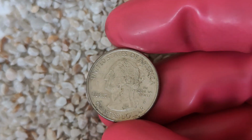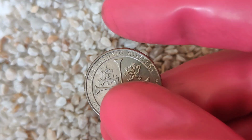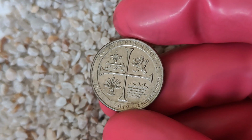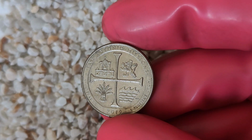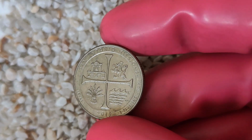This sale made history and fueled a nationwide treasure hunt for more of these coins. Do you think you might have a rare 2019 P quarter? Here's how to check. Look for the P-Mint mark just below Washington's ponytail.